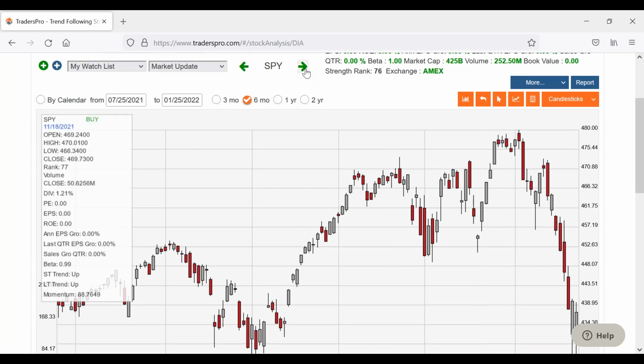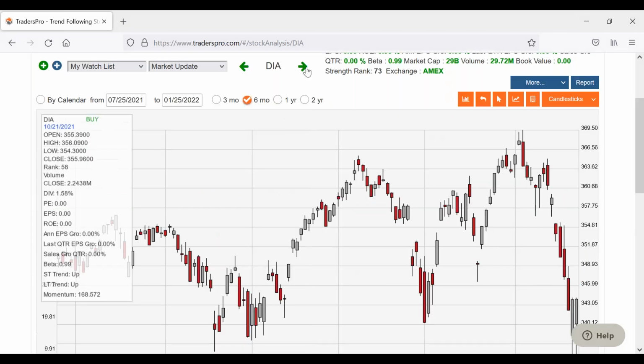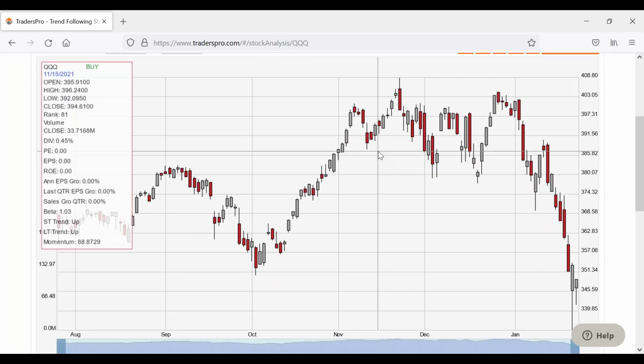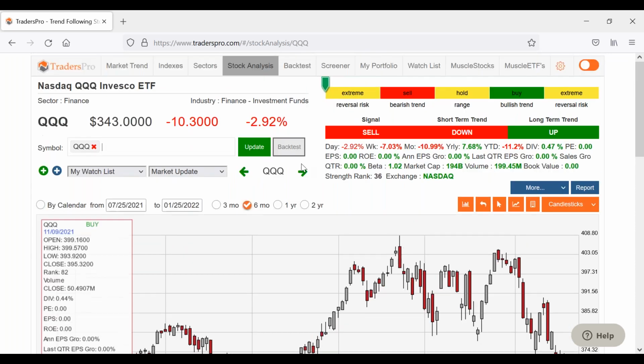All right, now the other charts are going to be very similar. We're not going to spend a lot of time on those. The Dow is looking like it's about to go positive. But that low, again, is important. All these charts are kind of reversing in support areas. So NASDAQ is still down quite a bit.